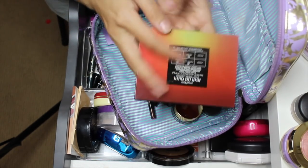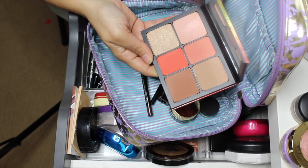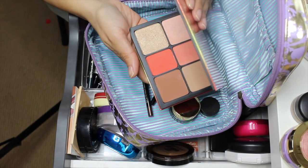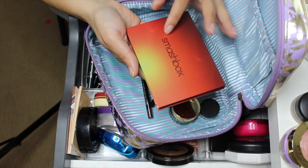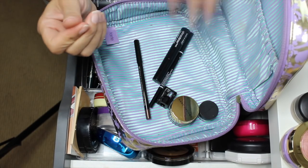I did take with me the Smashbox Ablaze Face Palette, but honestly, I didn't use it at all. I thought, just in case I need highlight options or anything like that. I didn't use it at all. I'm gonna put it back in my collection.